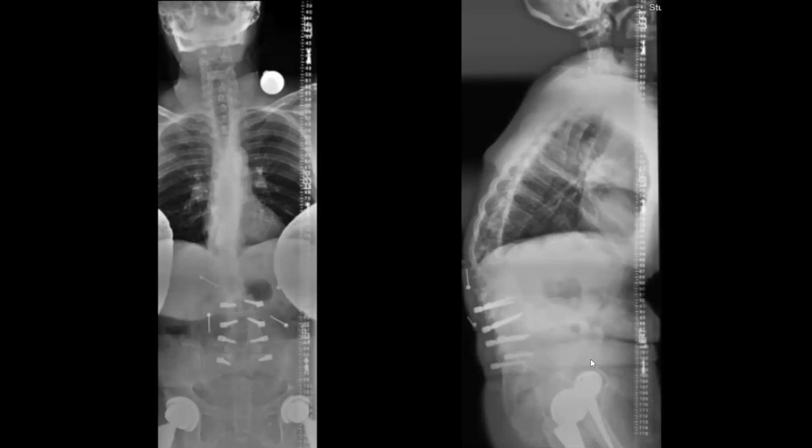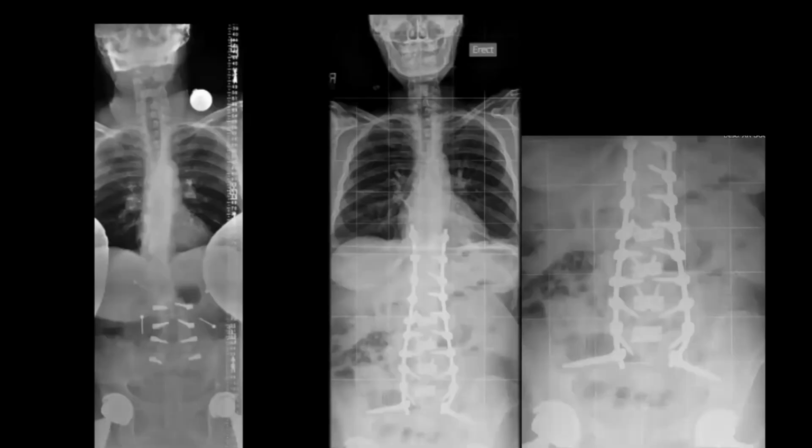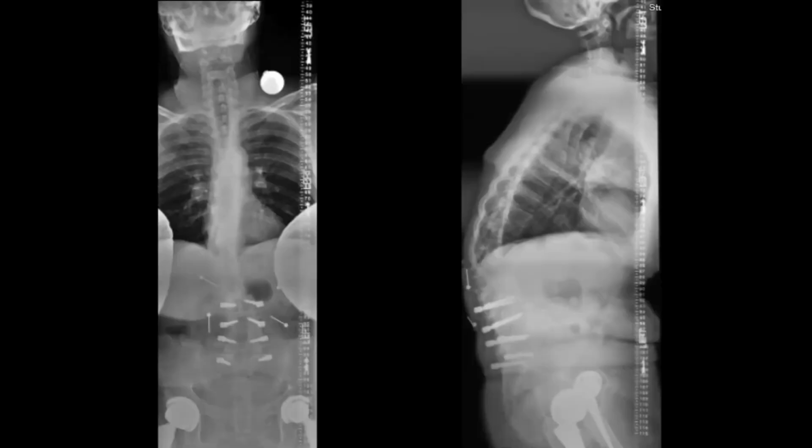The C7 plumb line still falls about 12 centimeters off the sacrum, but the plumb line itself perhaps underestimates the extent of this patient's deformity. This is a patient with a significant retroversion of the pelvis, a very, very vertical sacrum here. And this patient actually has 42 degrees of pelvic tilt, so a very compensated posture. Now, this is a case with posterior dynamic instrumentation, but not fused. I think I've got a CT scan next to show you, or maybe I don't. The CT scan was meant to show that the facet joints were open here.